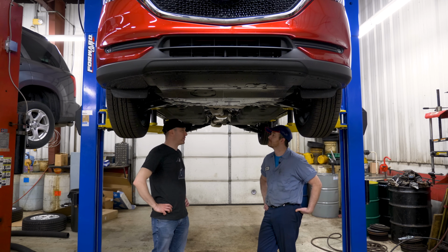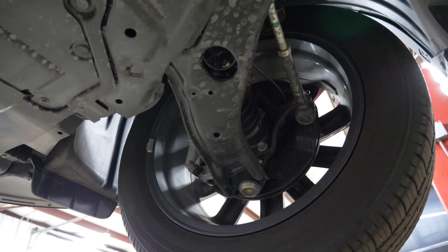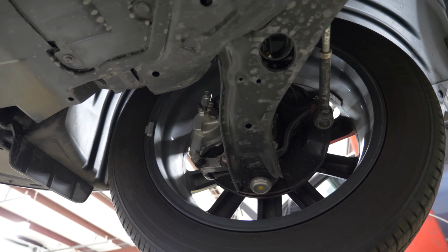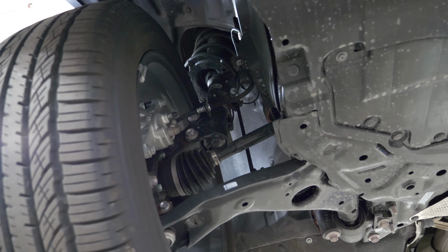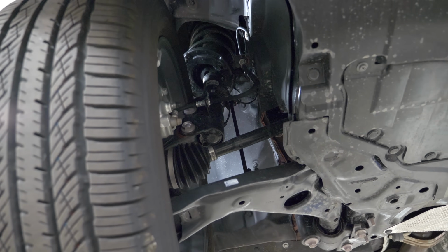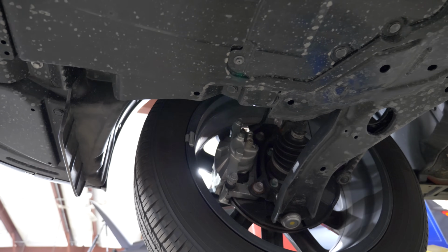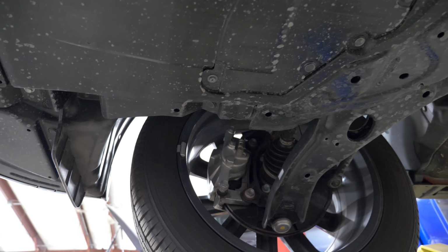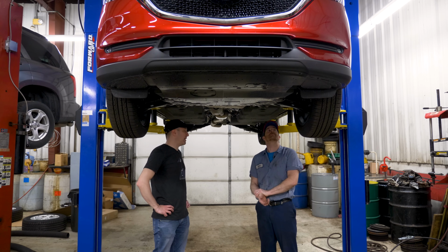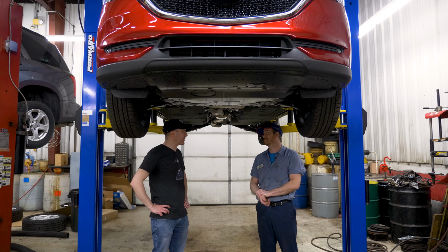They had a big goal for the new CX-5, and that was improving upon the complaints of the previous generation. The owners had some issues with it. Number one, NVH. It was too noisy. Number two, it was a little bit too firm. They focused too much on handling and sacrificed ride quality, which in my opinion was one of the better aspects of the previous generation.